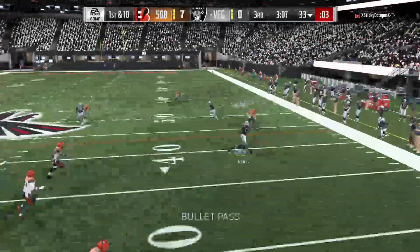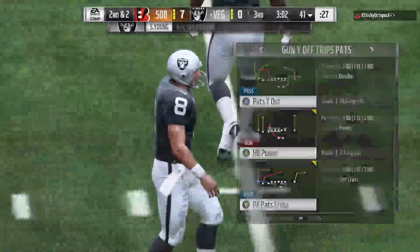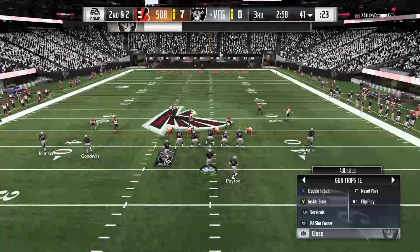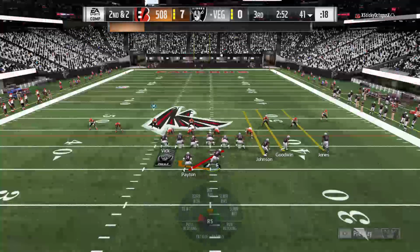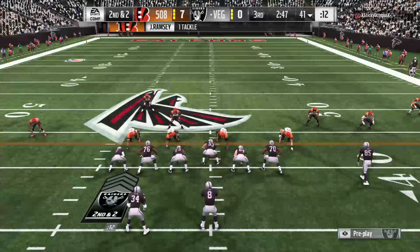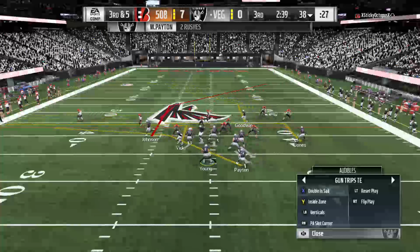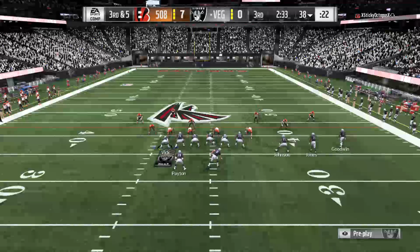On 1st and 10, Young. Caught on the right side by Jones. A good pickup there. 8 yards on the first down completion. Facing a 2nd and 2 after that last catch, good for 8 yards. They'll run it now out of the gun. And that one blown up quickly as he's going to be stopped before he could even get started. It'll be a loss of a full 3 yards there, and it also brings up 3rd down.